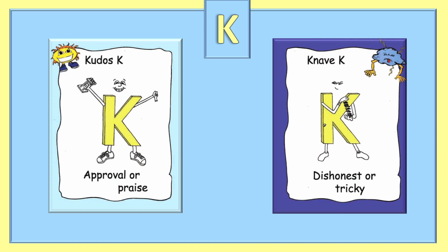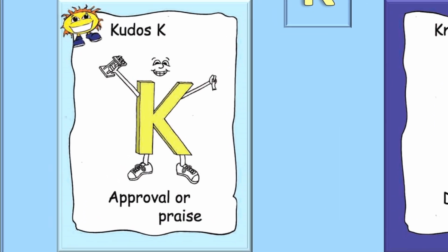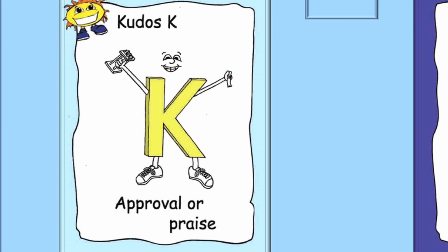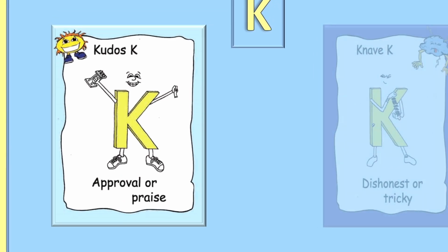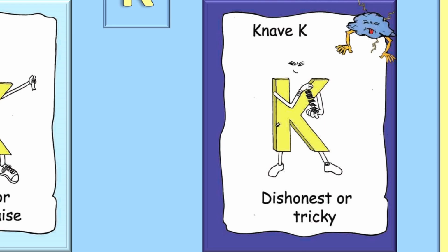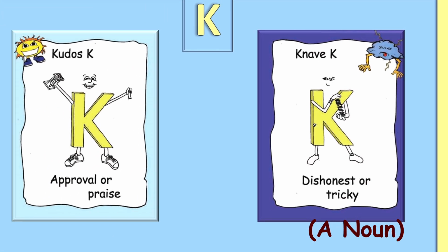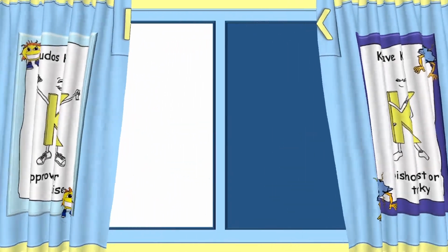So let's talk about what we see. We have Kudos K, which means approval or praise. He's holding up a trophy and a ribbon. He's won a prize. On the right, we have Knave K, which means dishonest or trickery. He's playing cards, but he's got a card stuffed in his pocket, so he's probably cheating. So we give a yummy sticker to the yummy word and a yucky sticker to the yucky word.